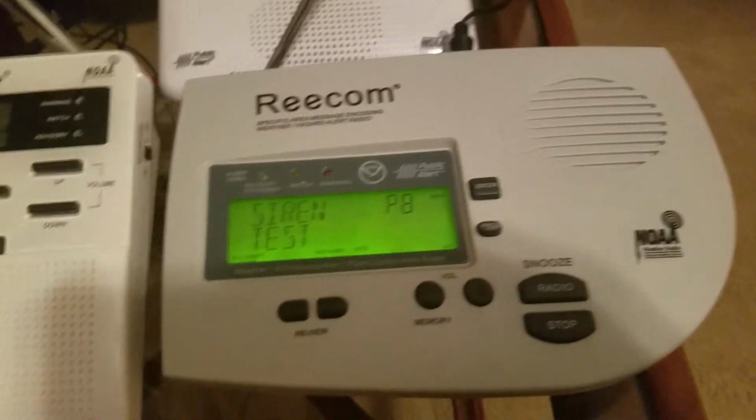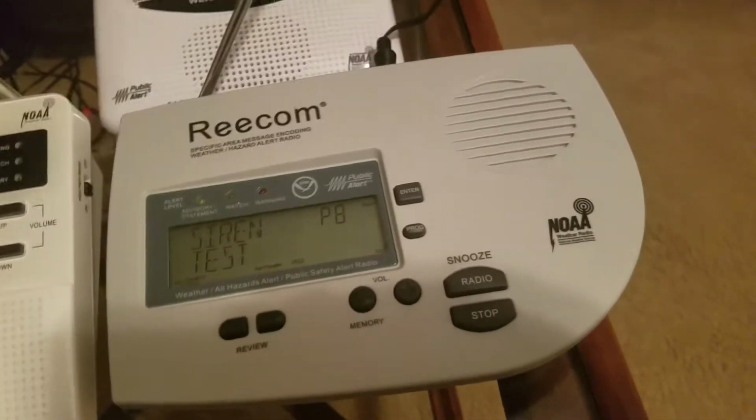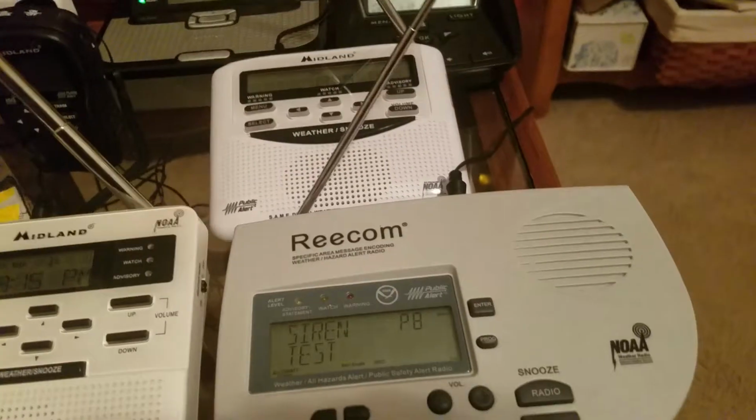That is really loud. Now, this radio I would recommend. It's a pretty solid radio. It goes off for every alert, just like the 120 and the 08500 RX. They've gone off for every single alert they've had.